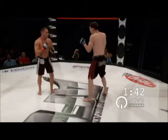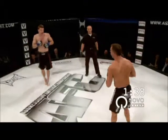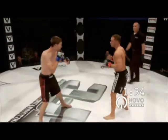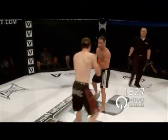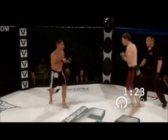Now, great poise shown here by Chris Darula. He's got to know he's up on the judges' scorecards, but he's showing some veteran savvy here by sitting back, taking his shots, trying to stay out of danger, scoring when he can, but not, like I said, really putting himself into danger where Chris Campbell might be able to sink in a submission and come from behind to win this fight. Oh, as he lands a nice one, too, there.